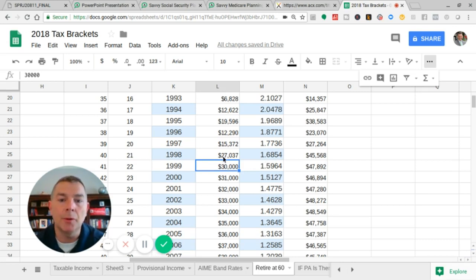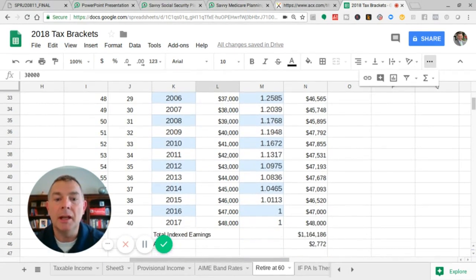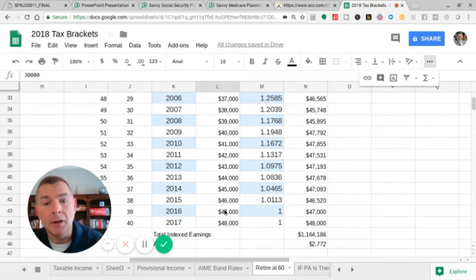So this was my actual earnings at Vanguard. We'll just say that was my actual earnings. And then every year I added a $1,000 adjustment. All right, so that's what I've done here. And as you can see, there's no inflation once you hit 2016 and 17. I think once you hit 60, they stop inflating your earnings record. So they don't give you inflation there. I just said here I have 47,000 and here I had 48,000.